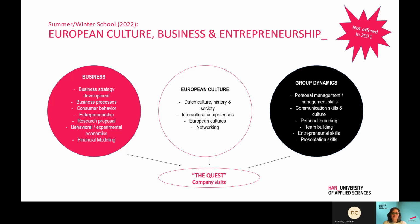So the program consists of part business lectures, part European culture, so Dutch culture and other European cultures, and also some group dynamics. So there's a lot of coaching, personal branding, communication skills, presentation skills, etc. And throughout the program, there are company visits. So the information that you learn, the knowledge that you gain during the lectures, you can actually also physically view at the company during the company visits. And then throughout the whole program, you do a research program, which is called the Quest. And then you also make use of all the knowledge that you've gained.